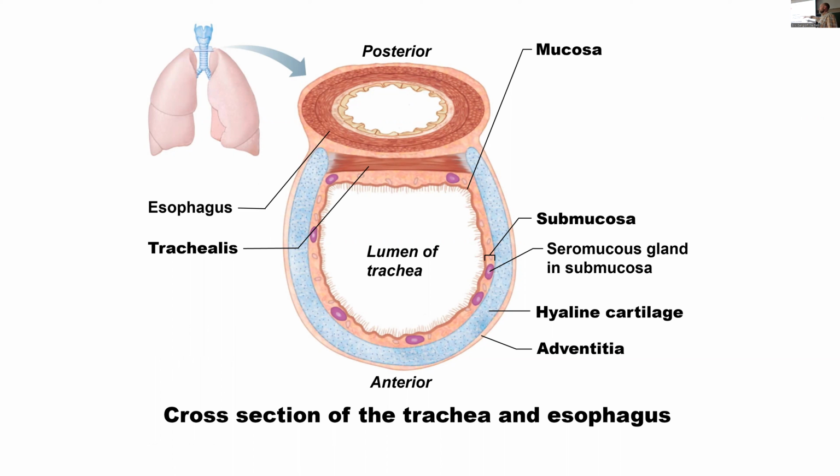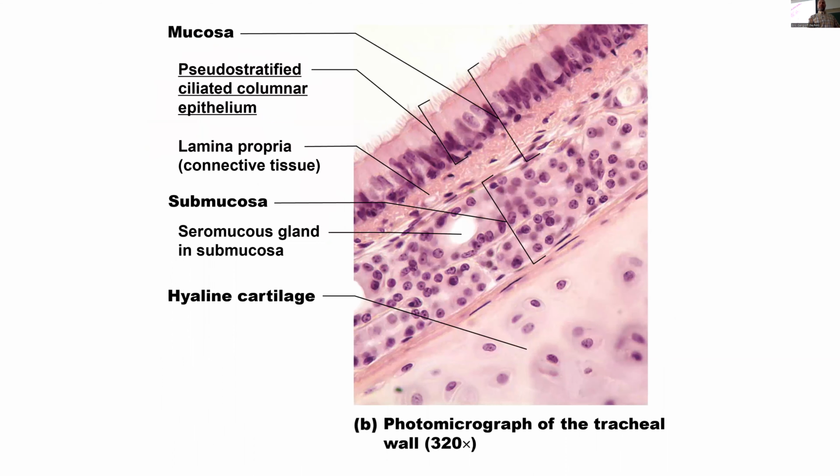Okay, transverse section of your trachea. So this is that C-shaped cartilage. Remember, this is made of hyaline cartilage. We covered that in lab. And then this posterior wall is the smooth muscle, this trachealis. And then you have the esophagus posterior. We looked at the slide of this. Again, this is a review of lab as well. So you've seen this in lab and lecture already.